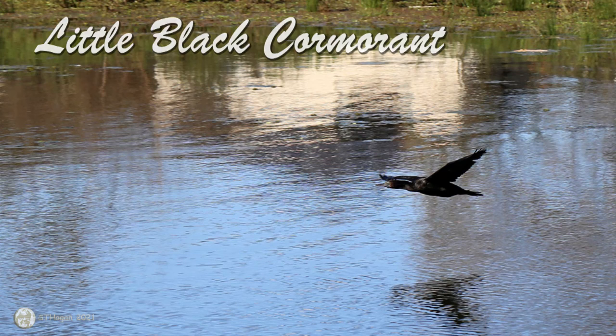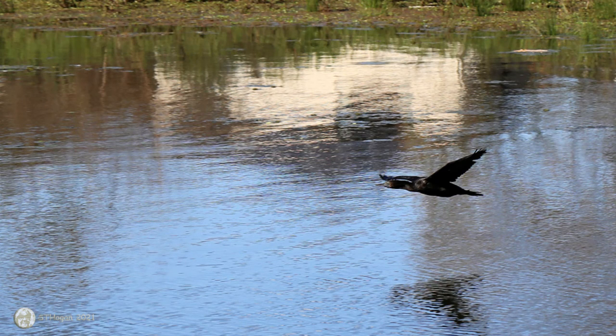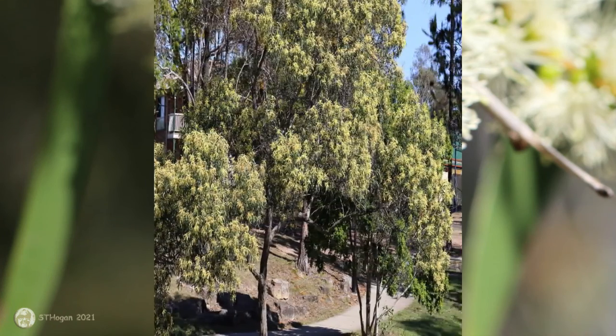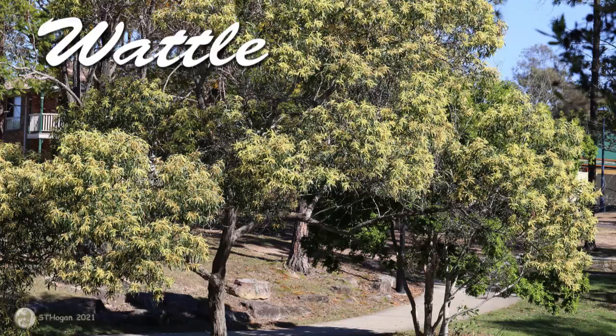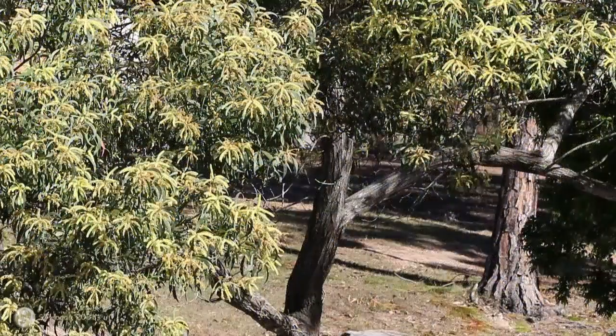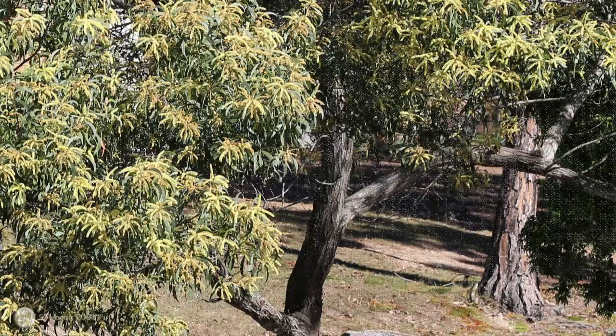Cormorants have got a hooked beak. They like to sit on rocks with their wings spread out to dry off. And so do the darters, but the darters don't have that hooked beak. This is a wattle. It's still in full bloom. A lot of the wattle is finished now, but this one's still going.